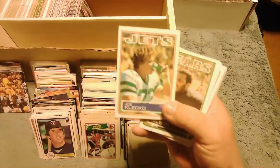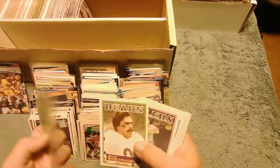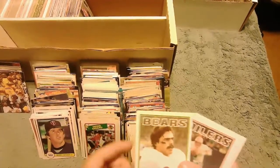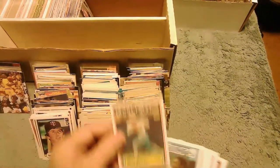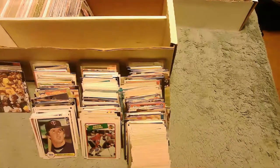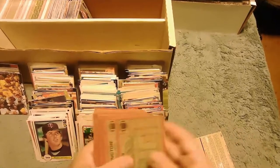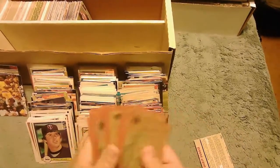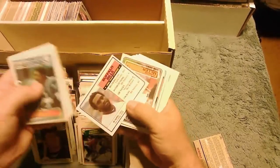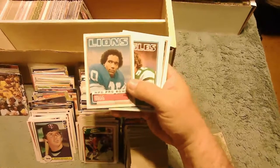Joe Klecko. Brian Bashnagel. Archie Manning, that's the dad of Eli and Peyton. Let's just check the backs. No blank backs. Billy Sims, all pro.